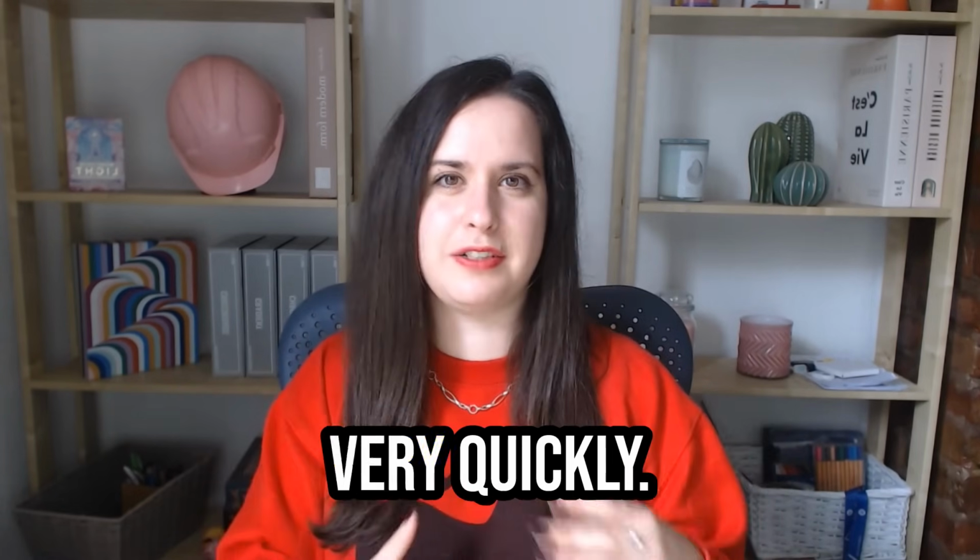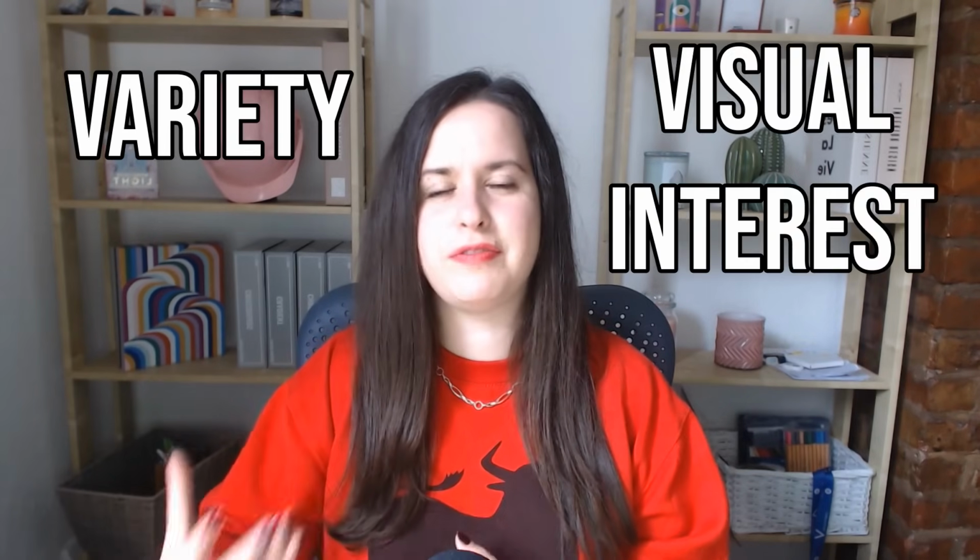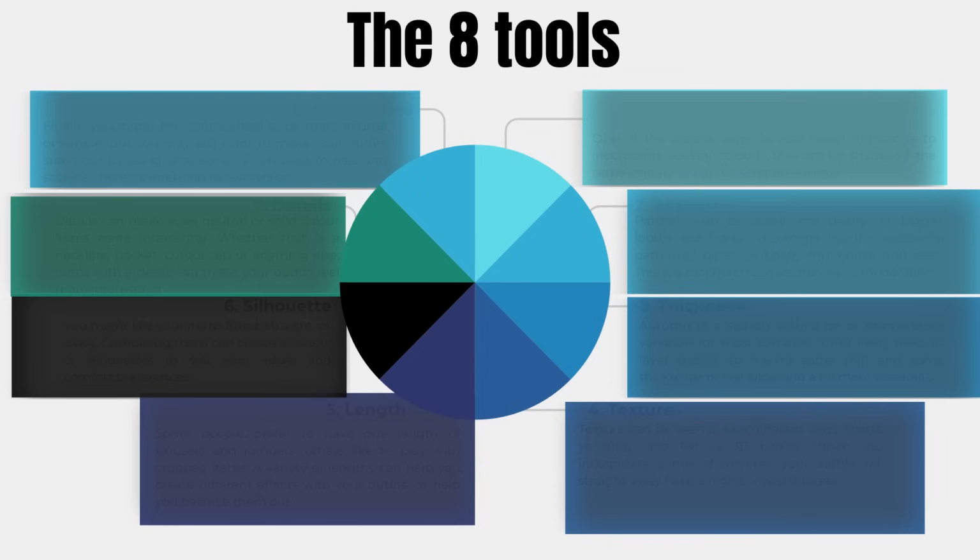And this is where I think that the biggest reason capsules don't work for people is because of that feeling of restriction that can settle very quickly. And if you noticed in here, I talked about variety. Or in other words, we can call this visual interest. And that is the core principle that the 8 tools embody. You need to create visual interest in your capsule wardrobe to ensure that you're not feeling restricted, bored, or like you're always wearing the same type of thing. So let's look into the 8 tools in a lot more detail.